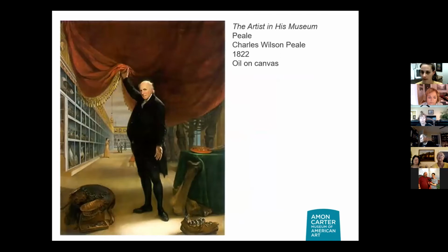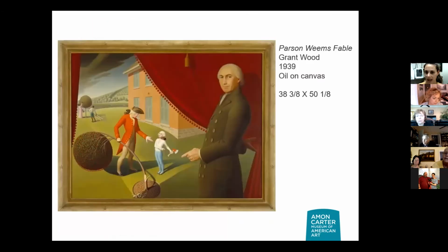that was painted by Charles Wilson Peale. He was one of the first American painters to gain a lot of notoriety in the United States. He has this painting of himself lifting up the curtain and inviting everybody to see and appreciate the things he's found. It's kind of like a museum of oddities, so to speak. In the same way, Parson Weems is pulling back the curtain and sharing this really beautiful, American-perceived story of George Washington being an honest man.